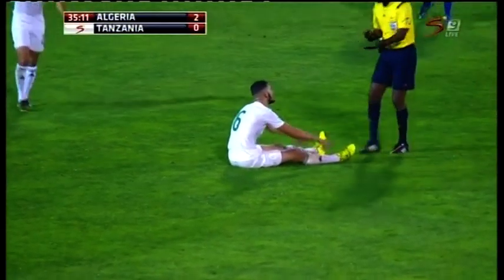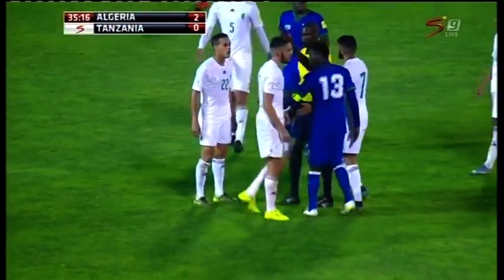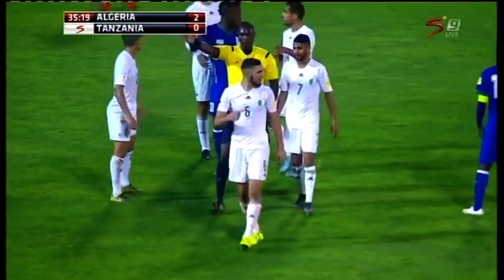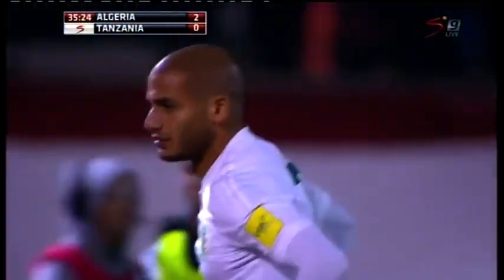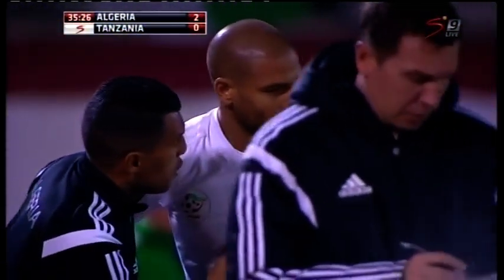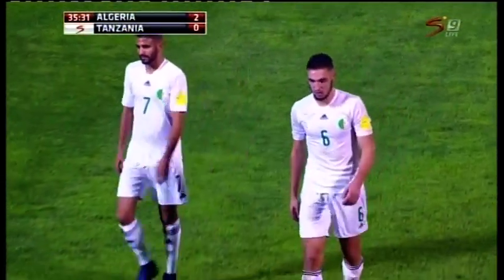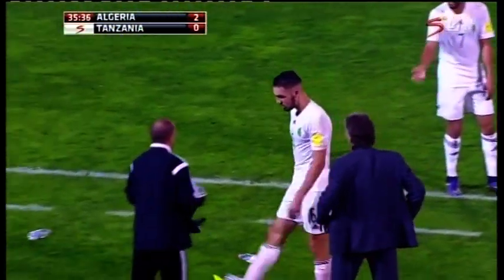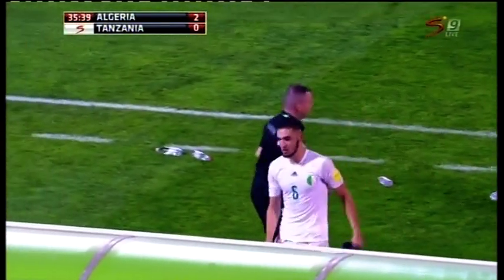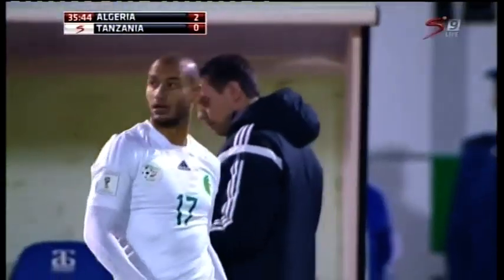Once again, it's Bentaleb who's gone down with an injury and is waiting for a bit of a leg up, and the captain of Tanzania is asking the question, what's all that about? Looks like we might have a change in personnel already from a Tanzanian point of view. And the man who will come on will be Adlène Guedioura. He's not happy, is he, Bentaleb? Wonder what happened. Is it an injury? Forced change, Nabil Bentaleb?